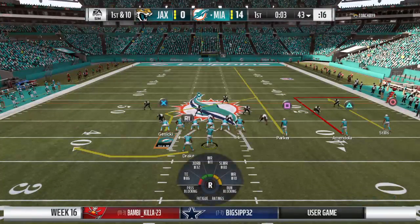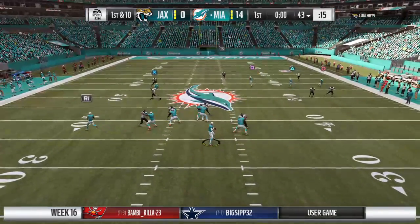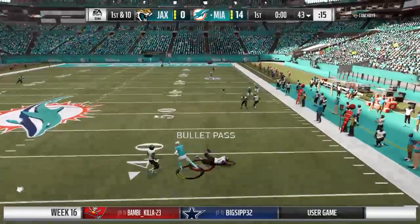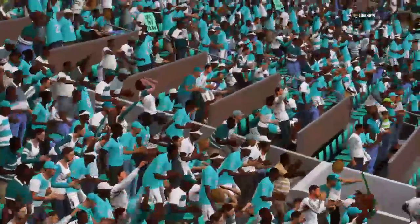Hey, 20. Now a first down throw, Tannehill. Eluding the pressure right. Now he's going to let it go deep right sideline. So they took a shot on first down but couldn't connect.